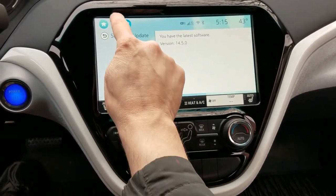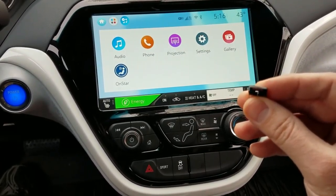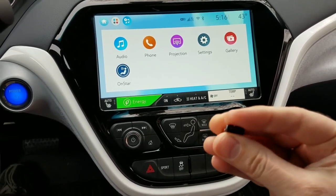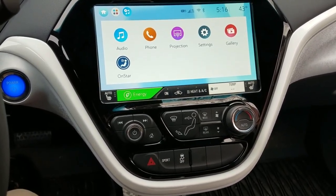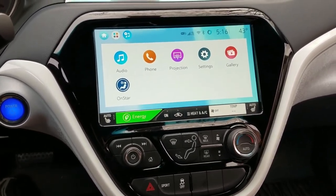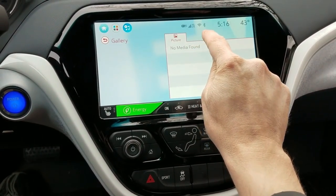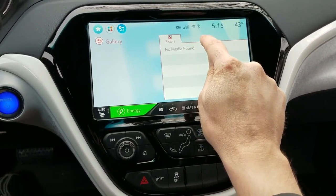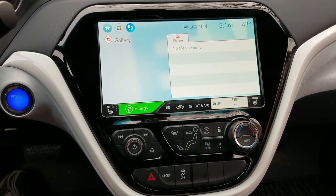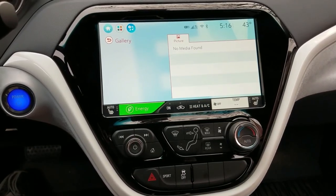Now when I take my USB flash drive here, which I know is in the proper file format of FAT32, and I plug it into the car, you can see that it no longer gives you the option to choose a movie, because the movie tab has been completely removed in this latest software update. So if nothing else, I can confirm that the movie tab no longer exists on version 14.5.0, which is too bad, because it's a feature I really liked, and it's not like you could play a movie while driving anyways.